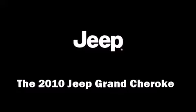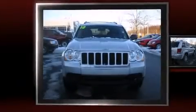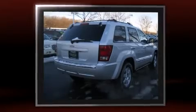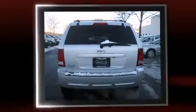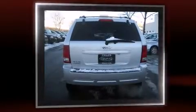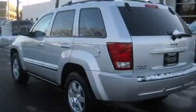The 2010 Jeep Grand Cherokee. With fewer than 25,000 miles on the odometer, this four-door sport utility vehicle prioritizes comfort, safety, and convenience. Top features include air conditioning, heated door mirrors, a roof rack, rear wipers, and remote keyless entry.